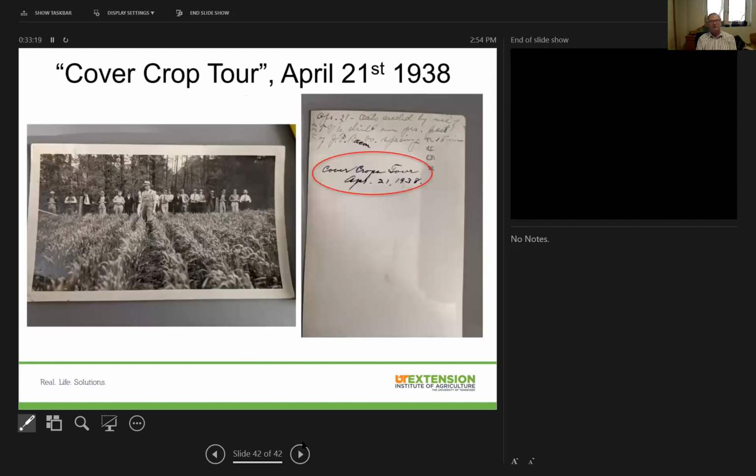Just before I sign off, I want to share with you a photograph that a colleague of mine recently shared with me. She was going through an old box of photographs in the basement in our department. She came across this photograph, which on the back of it has written Cover Crops Tour, April the 21st, 1938. And it says oats seeded by use of the TVA drill. So they had a cover crop tour back in 1938. We're still talking about cover crops in 2021, almost 80 plus years later.